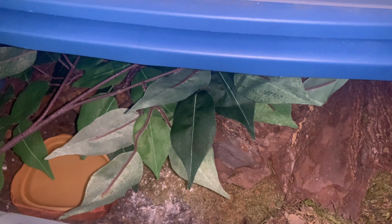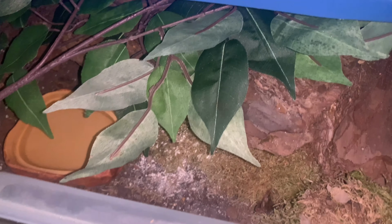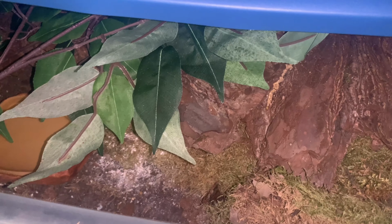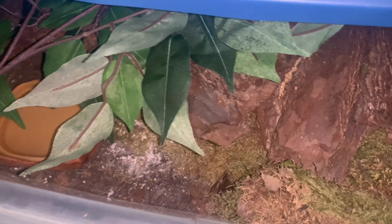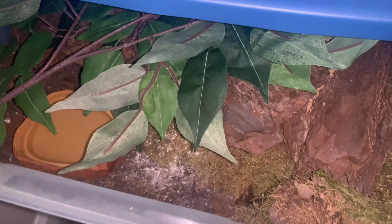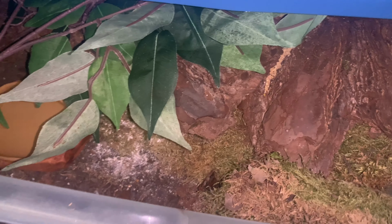I had him in a 4-foot enclosure because I really thought that I was gonna get a female and I wanted them to have plenty of space to leave each other alone if one of them didn't want to be with each other, mostly the female, to get away from the male. But you know, they weren't available or whatnot. I could never find a female.